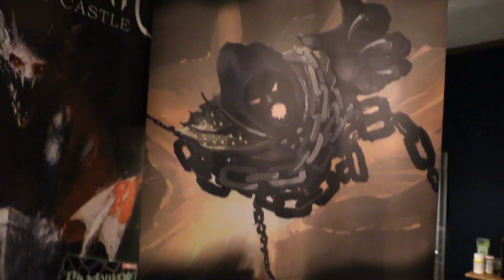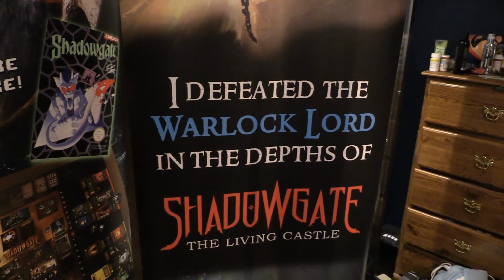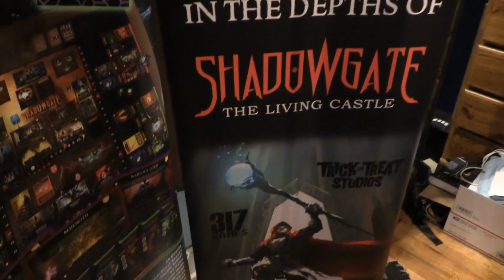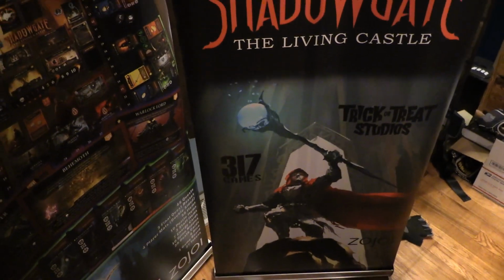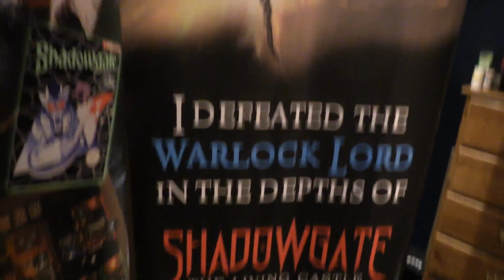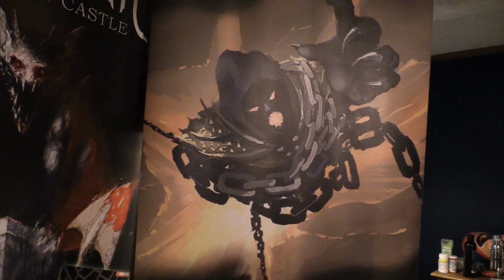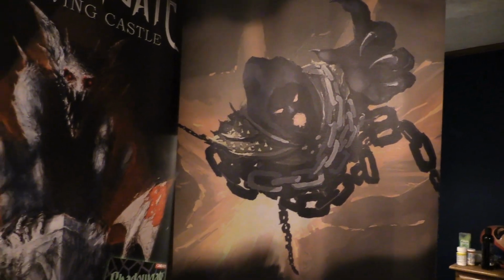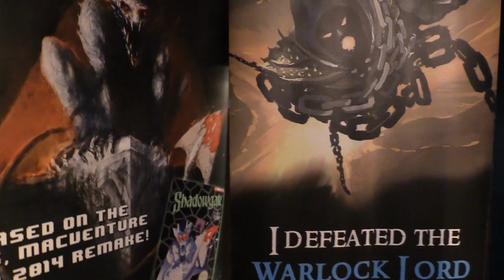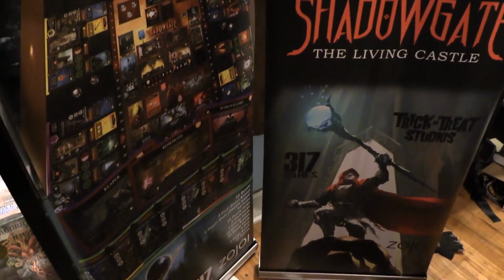This is the banner that we had people stand in front of when they were the winners of the board game at Gen Con. You'd be holding the Staff of Ages next to this one saying, "I defeated the Warlock Lord in the depths of Shadowgate, the Living Castle." Really cool. And then we put a really cool effect on the Staff of Ages if you were holding it. So, yeah, two really awesome banners that paid off really well. We're showing them off at conventions.